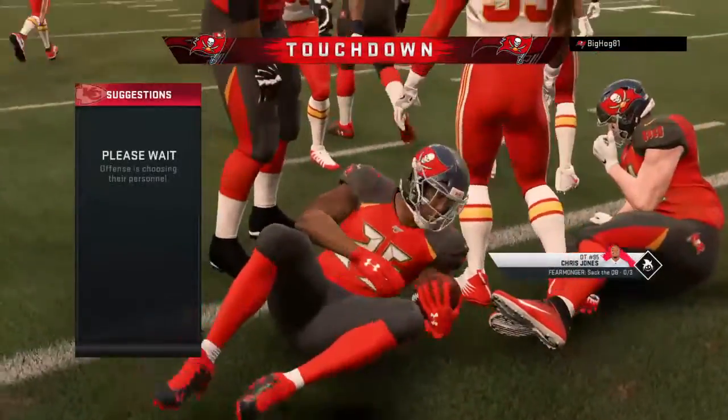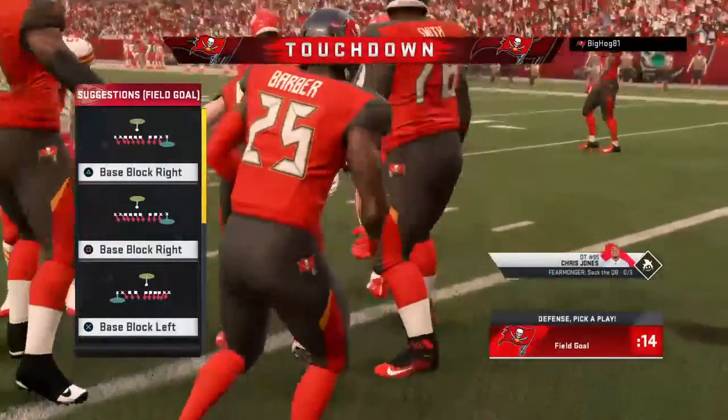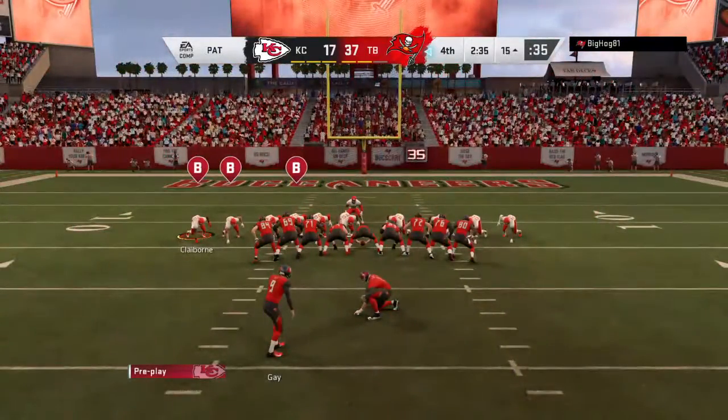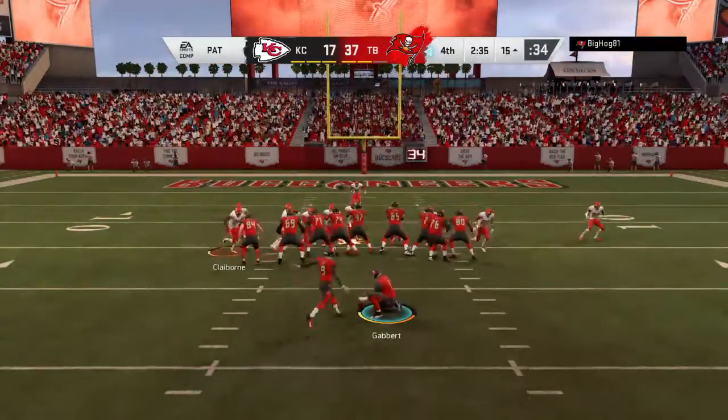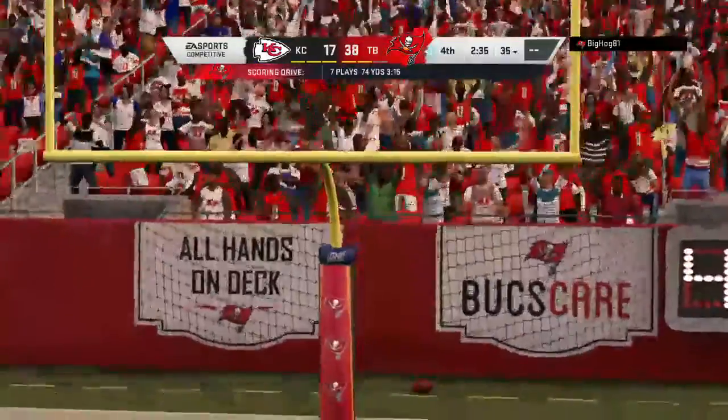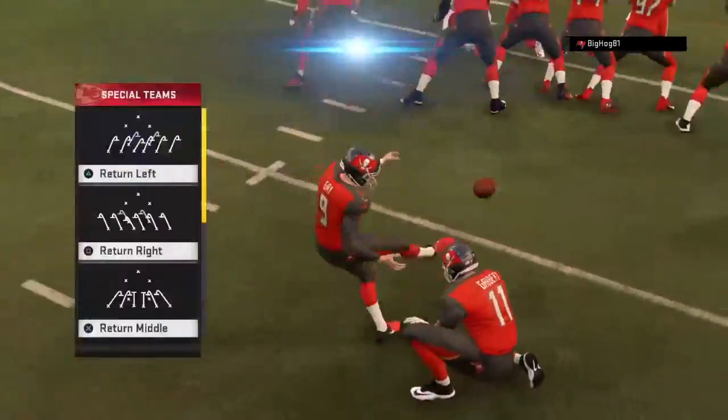Touchdown, Buccaneers. Peyton Barber, his second touchdown of the afternoon as the Buccaneers tack on to their lead. And he certainly played a pivotal role with those 2 TDs and why they're up on the scoreboard right now.